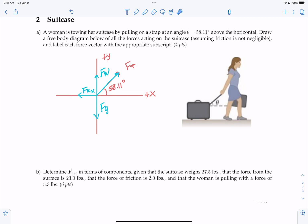Kinetic friction is a friction force. So if there's no friction at all, then this wouldn't even be here. If this was a completely slippery surface with no friction whatsoever, the only force that would contribute to the motion would be the X component of the tension force. Does that make sense?